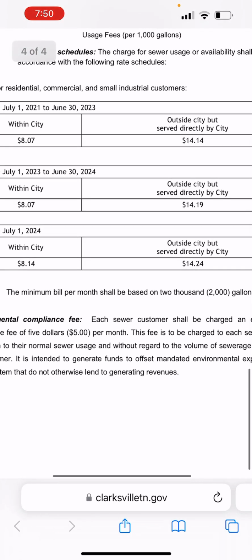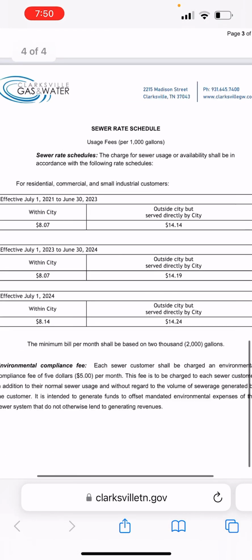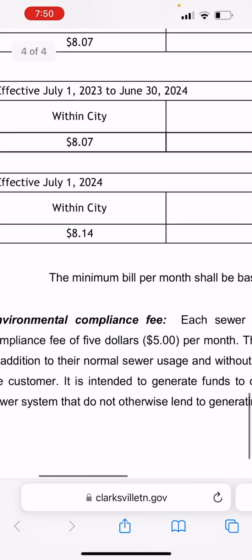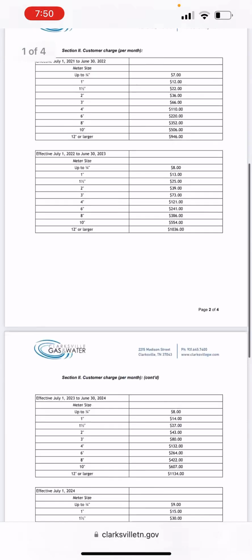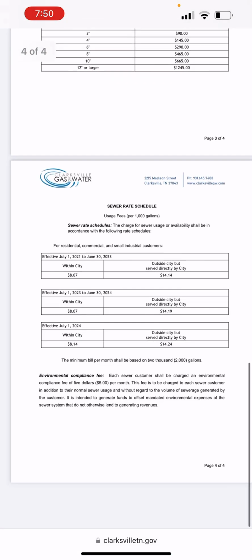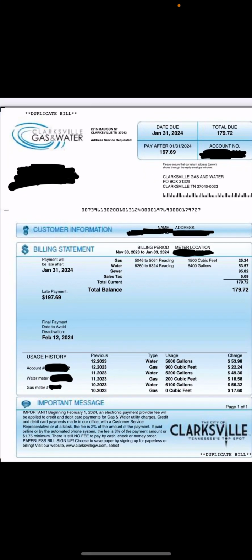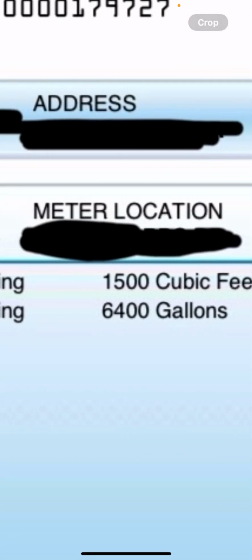Also keep in mind that the minimum bill, says right here in the fine print, minimum bill will be for 2,000 gallons for sewer. So they're still going to bill you for 2,000 gallons, even if you're using less, while you have your meter available. And there's a $5 other fee they add on, the environmental compliance fee. So water usage per 1,000 gallons, meter fee, sewer fee, all those get added together in order to get these numbers right here based off of your water usage.